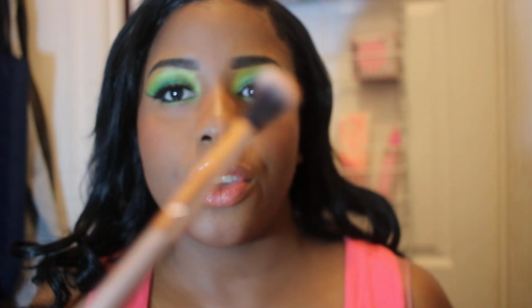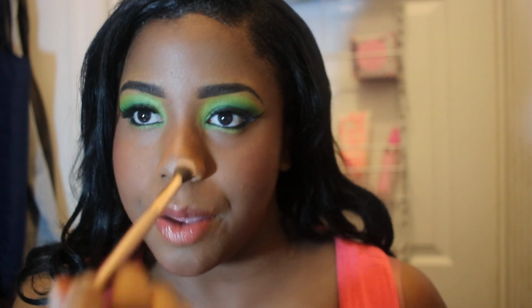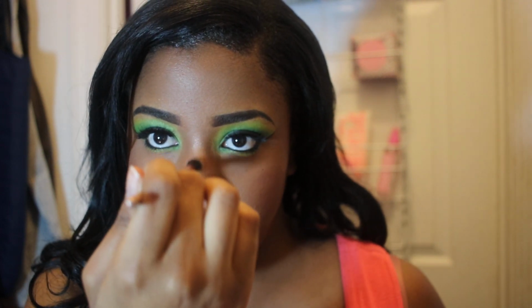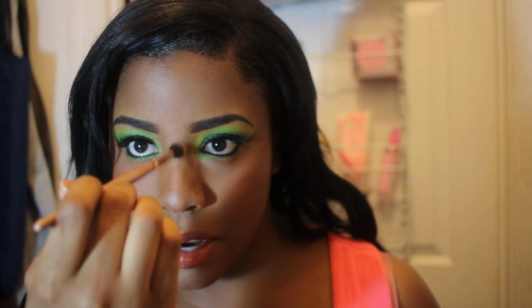Okay, I'm gonna highlight my face. The first thing that I'm gonna do is use Global Glow, and I'm just gonna use like an eyeshadow brush. Let's see if I can zoom in. My battery is literally trying to die on me, so let's see if I can make this video since I ain't made one in a minute. And I go right there.